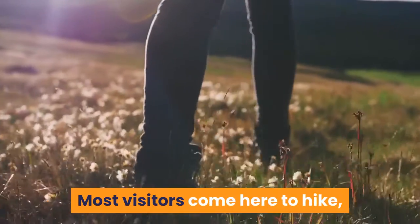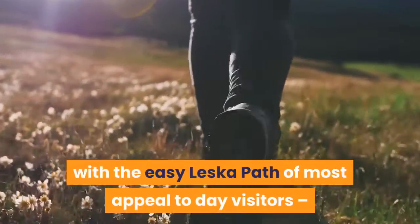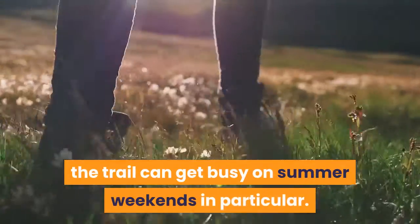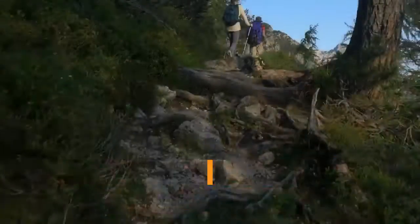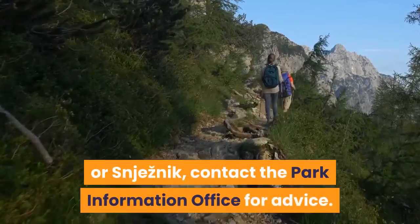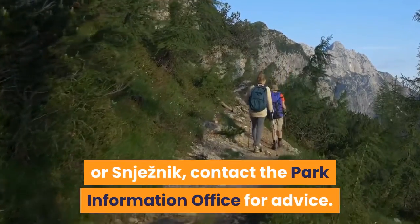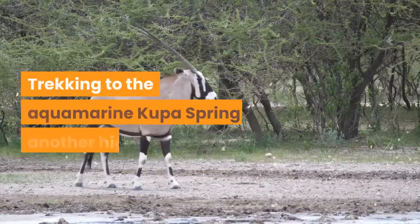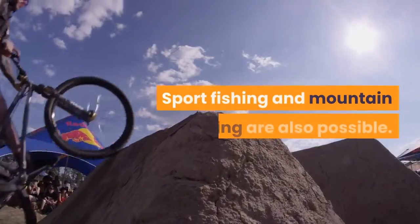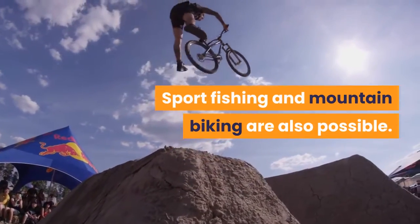Most visitors come here to hike, with the easy Leska path of most appeal to day visitors. The trail can get busy on summer weekends in particular. To hike further in to scale the minor summits of Risnjak or Sneznik, contact the Park Information Office for advice. Trekking to the aquamarine Kupa Spring is another highlight. Sport fishing and mountain biking are also possible.